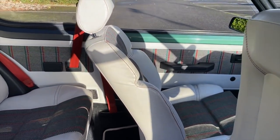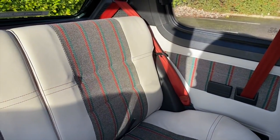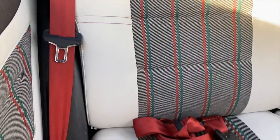The Roland Garros Special Edition was far more commonplace on the continent, but there were only ever 150 right-hand drive models made, making this quite a super rare example for the channel actually.